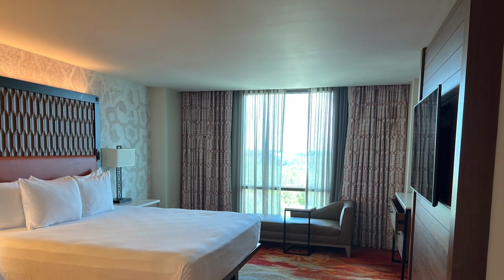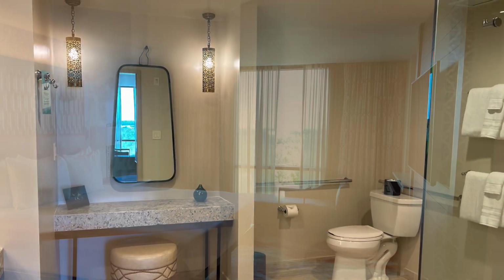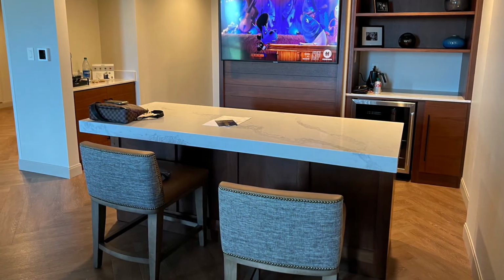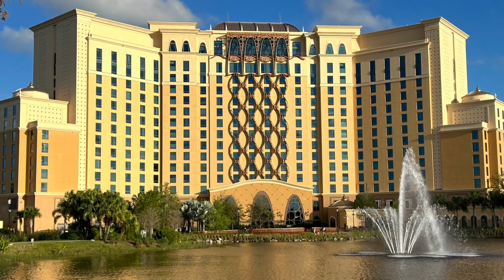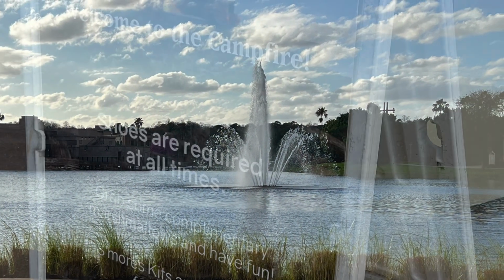Here's some close-ups of some other aspects of the room, just like of the bedroom and the bathroom. That little area. And here's a picture of the tower itself. I really do think it's a pretty building. Water feature right outside the hotel.